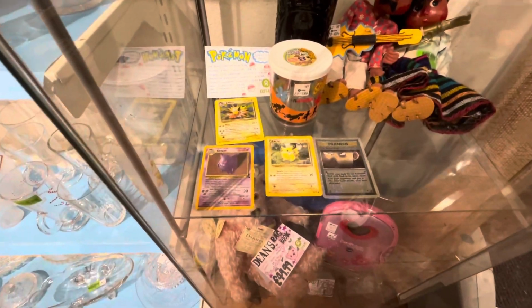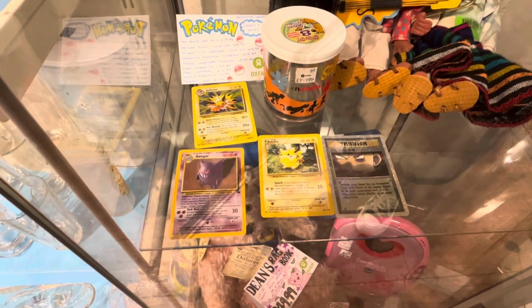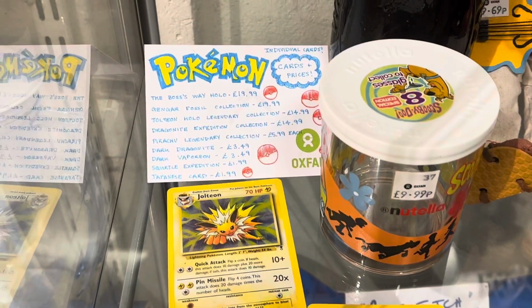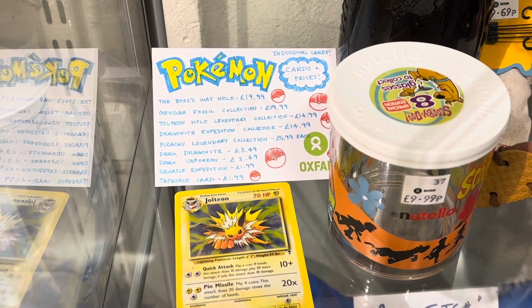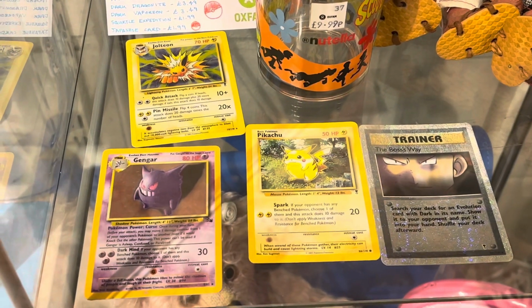Back to the charity shops, and I do not know enough about Pokemon cards to know if this is a good deal or not. But let me know in the comments down below. Have I just missed the deal of a lifetime on these Pokemon cards? I'm kind of guessing not, but it's cool to see these charity shops having some cool items like these Pokemon cards.